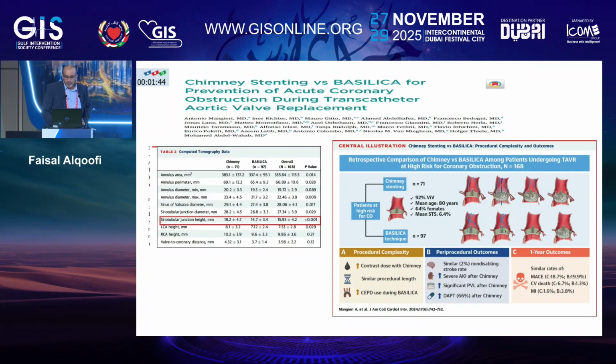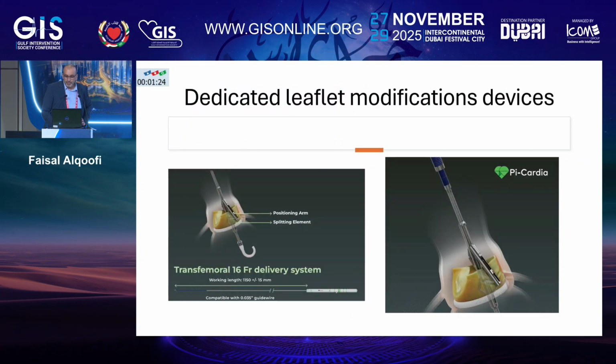Now, how do they compare? Definitely when you compare the BASILICA to the chimney, the risk in terms of mortality at 1 year, this is just a comparison, not a randomized trial, is comparable in terms of MACE, but there is a higher risk of stroke with BASILICA, and definitely higher acute kidney injury and contrast use. Now, a dedicated device is not currently available. It's in use in the US, but it's not currently available in our area, which is the shortcut.